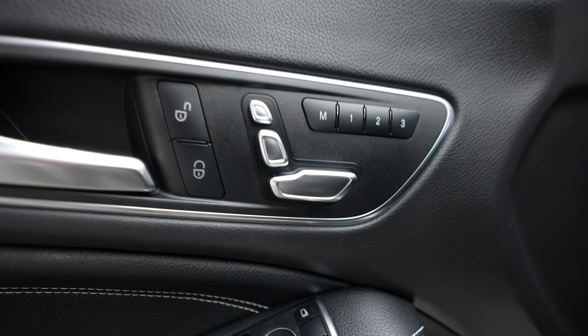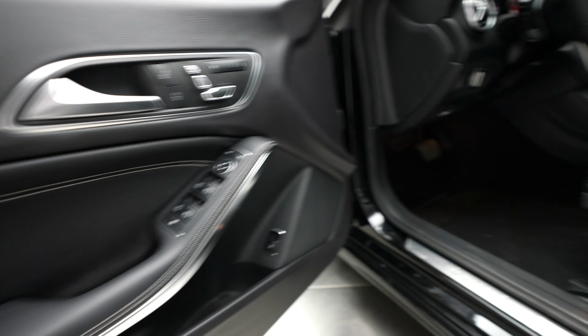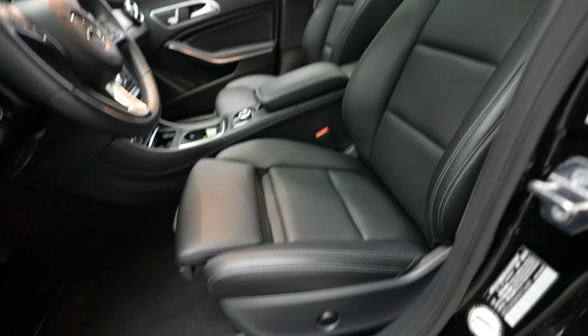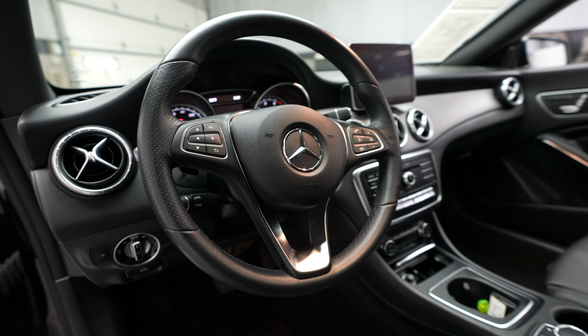Memory seats with driver seat controls, driver door controls, driver seat, steering wheel.